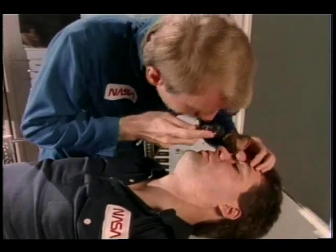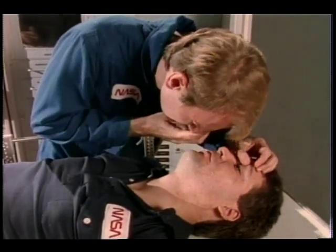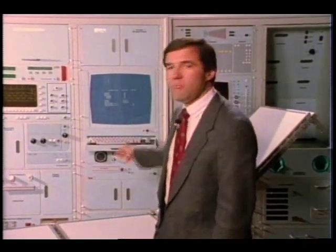If there was an illness on board the space station, after the crew medical officer did a diagnostic physical exam, he would enter the results of that physical exam on a keyboard, which would put those results in an electronic medical record. However, all the laboratory data and the radiographic data and the electrophysiologic data, such as an electrocardiogram, would automatically be entered into an electronic medical record.